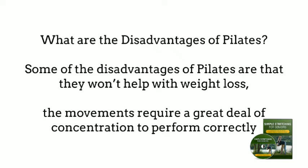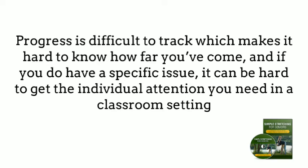What are the disadvantages of Pilates? Some of the disadvantages of Pilates are that it won't help with weight loss. The movements require a great deal of concentration to perform correctly. Progress is difficult to track, which makes it hard to know how far you've come, and if you do have a specific issue, it can be hard to get the individual attention you need in a classroom setting.